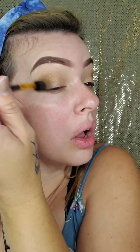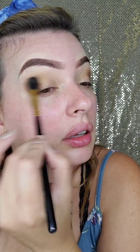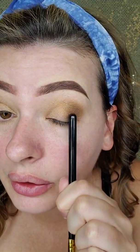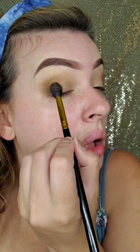And try not to bring your product down, because that makes your eyes look droopy. Everything wants to pull up. Think of up, gravity's up. Or you're pushing against gravity. Trying to snatch ourselves. Okay, I'm grabbing this middle brown real quick. I'm just gonna put a little bit right here, just to make it look flowier.